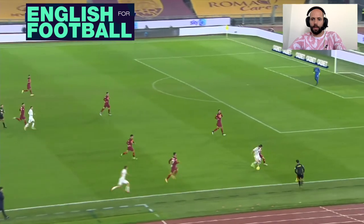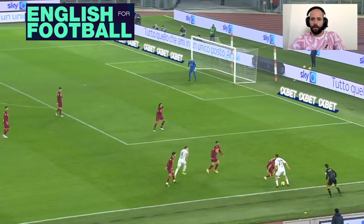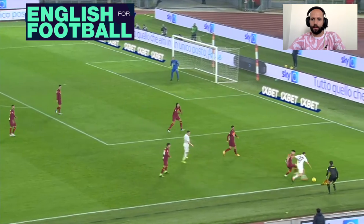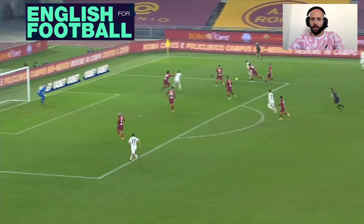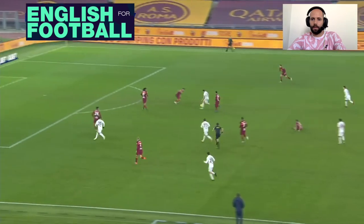Just like this occasion here. His body's in front, so he's difficult to beat. He stands up well and wins the ball. Again here, covers space well to intercept. On this occasion, he loses out. He makes the foul.